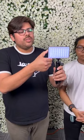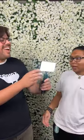It's got the different modes here, CCT control, so you can change the color and the light. He's adjusting it to 100%. Let's see what it looks like on the face. It's an RGB and also a CCT controllable light. It fits in the size of a phone, fits in your pocket, and on top of that, you can also charge your phone. So you can take it on location, charge your phone, accessories, stuff like that.